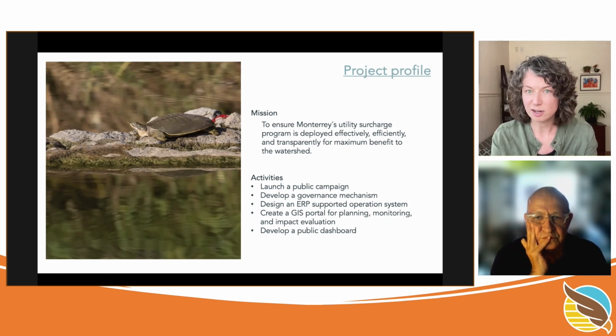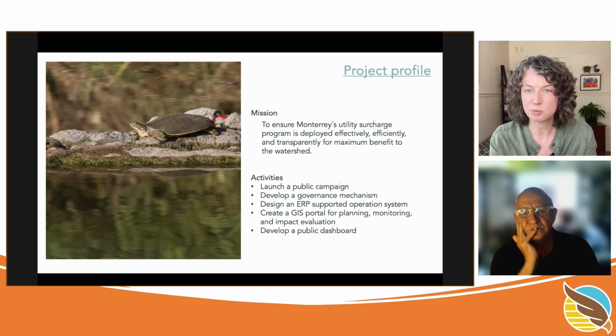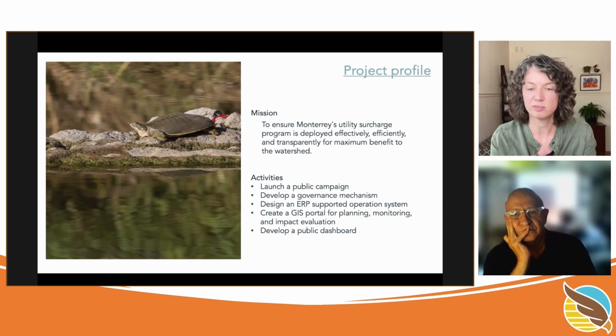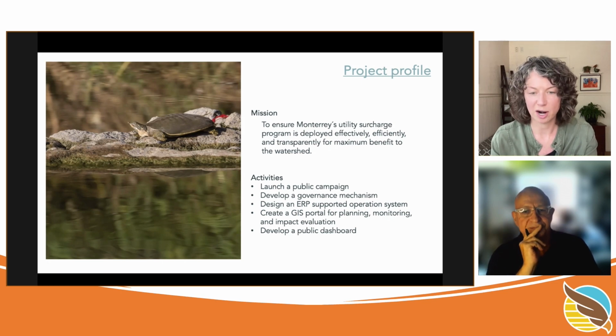So in response, we've developed this program with a mission to ensure that Monterrey's utility surcharge program is deployed effectively, efficiently, and transparently for maximum benefit to the watershed. So to make that surcharge program work effectively, efficiently, and transparently, we have 5 essential tasks.